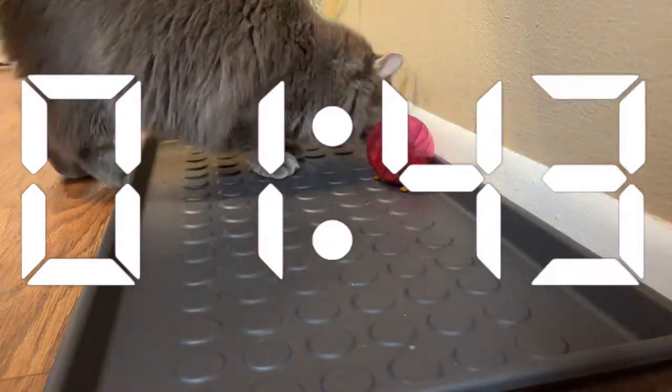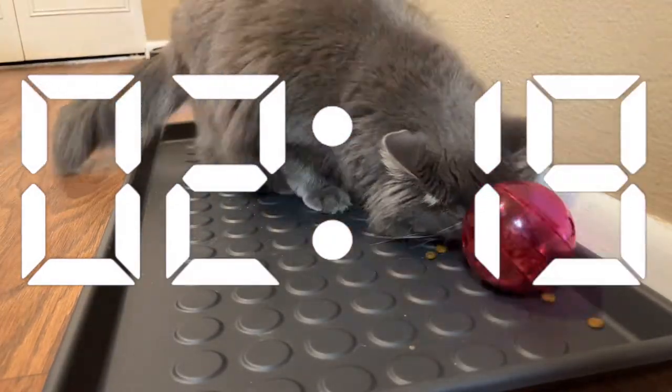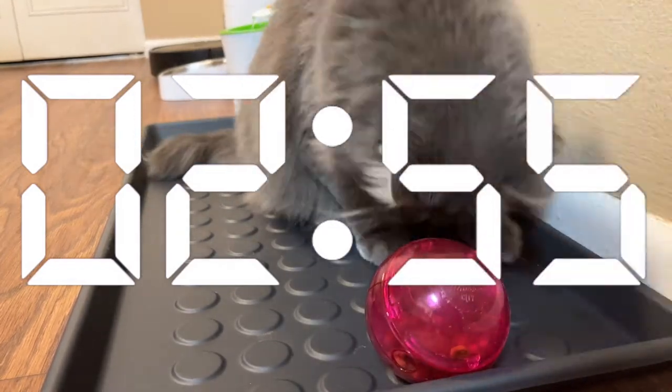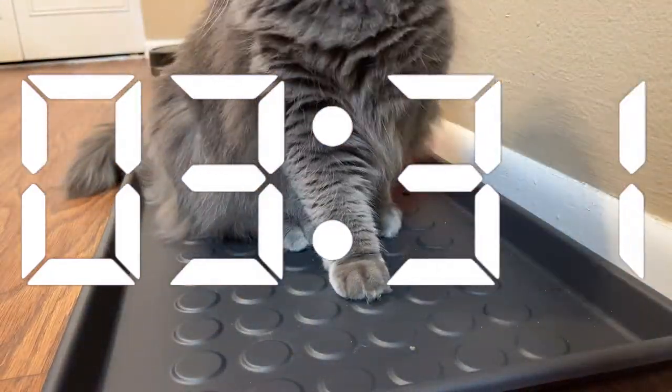Sometimes we have to help her out, and I think that's okay. That's been the case with a lot of the more difficult puzzle feeders. In the beginning, just to build her confidence, we kind of do the puzzle for her, and as she starts to understand how it works, she becomes more independent with it.